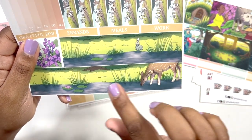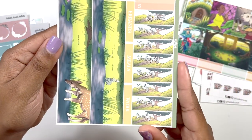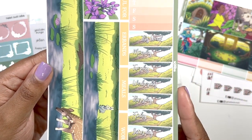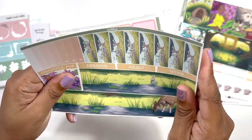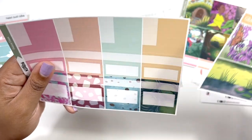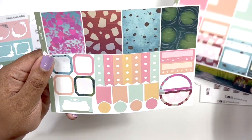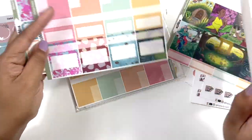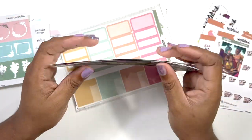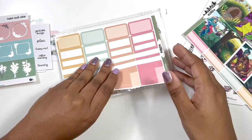Ooh, I love the bottom washi. That's really cute. And then here are the date covers. It's a premium matte paper. Then we have some boxes here. And some more boxes. How many pages was that? 1, 2, 3. That was 4 pages. That's cute. So that is the kit.